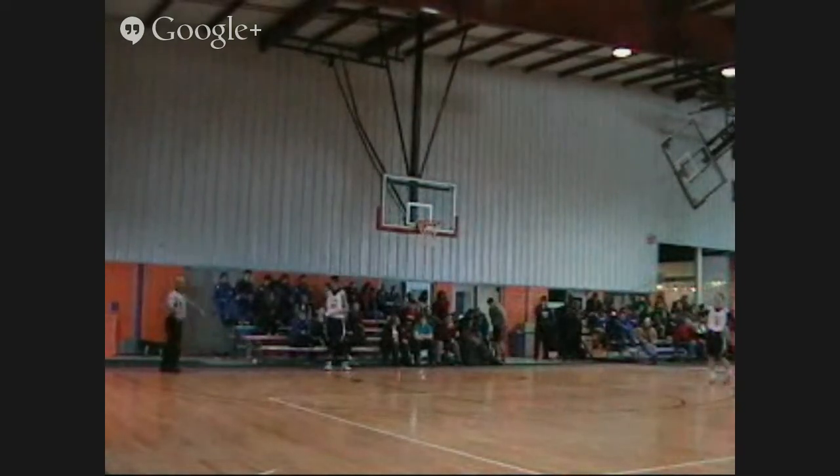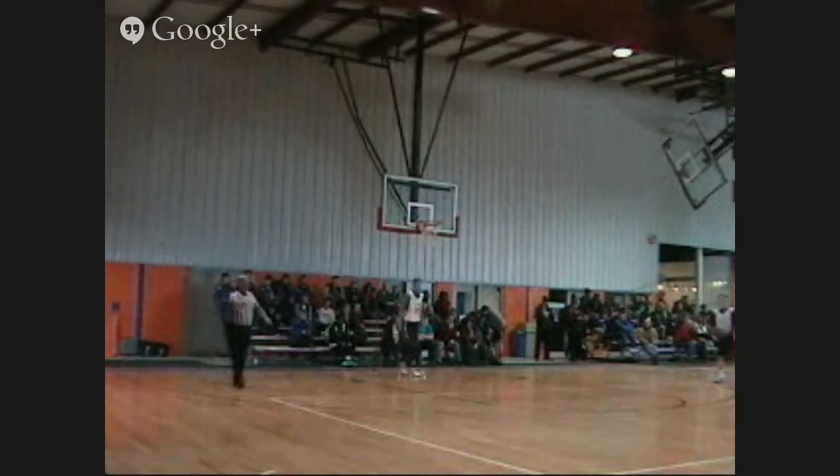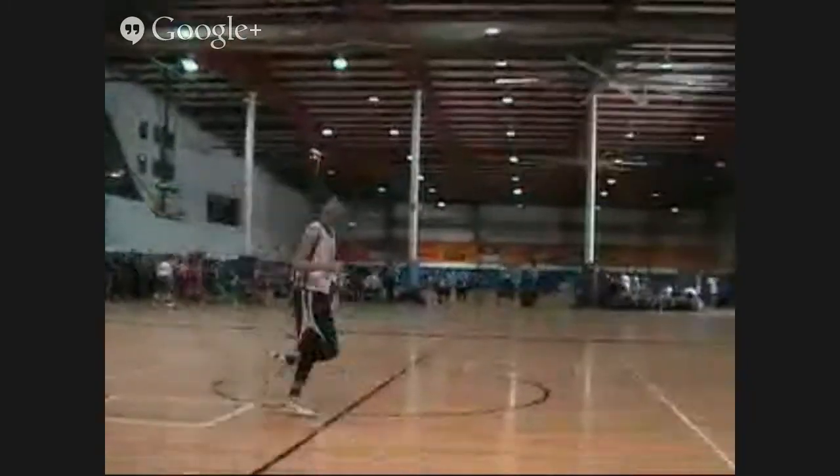Team first, and Covenant Christian will play it in. So 4:12 to go in the opening quarter. They're trying to get the scoreboard figured out here.